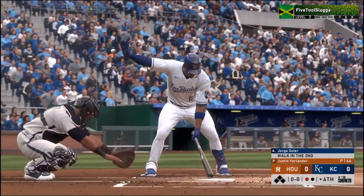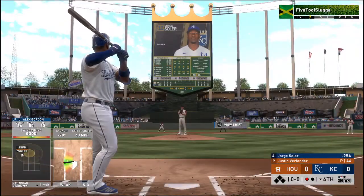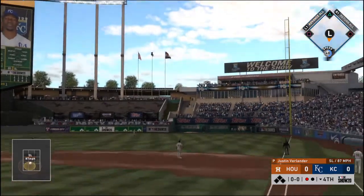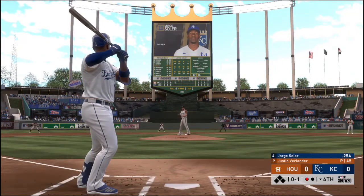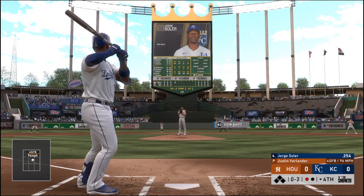So next to the plate for the Royals, Jorge Soler. He drew a base on balls his first time up. Infield in the overshift here. Now the pitch. Now a swing and a fly ball. And it's a foul ball. The 0-1 pitch. Oh, and that is right down the middle for strike two.